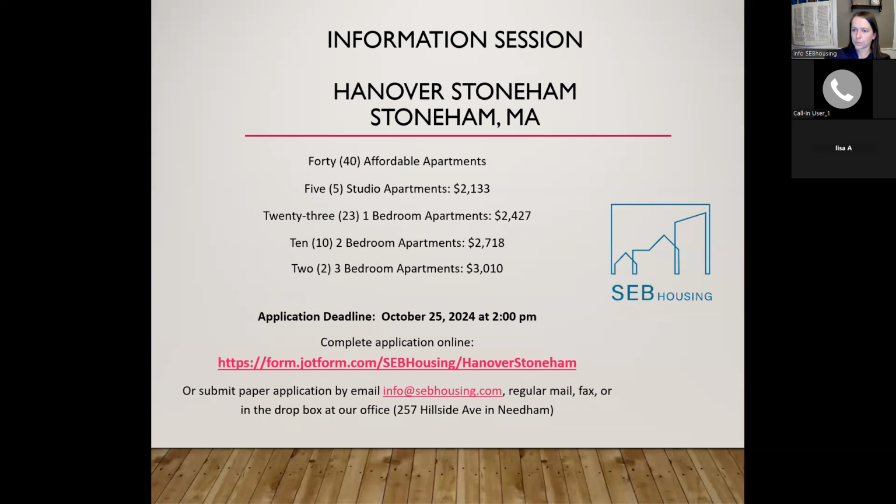Okay, and just a quick question. When was the move-in date that you're anticipating? So they're anticipating that the first leases will be available for December. I don't know if that means December 1st or sometime in December, but that's what they're hoping. The management team is supposed to be hired for early November. So they'll be ready to work with households after the lottery to establish those move-in dates.